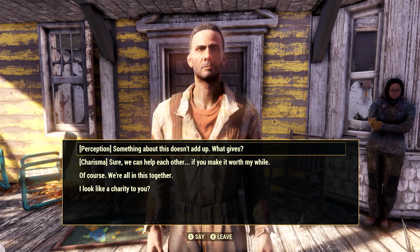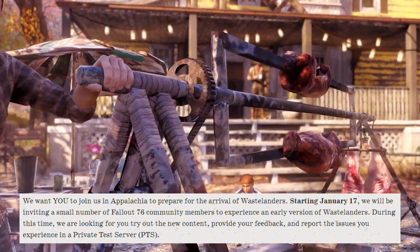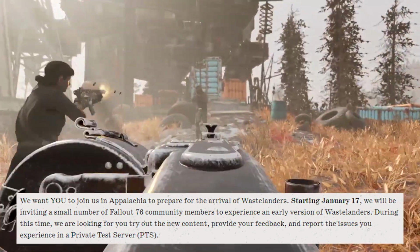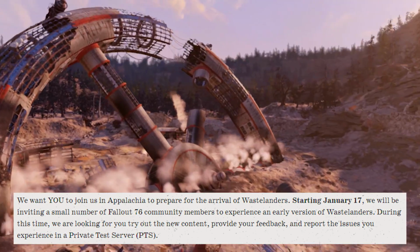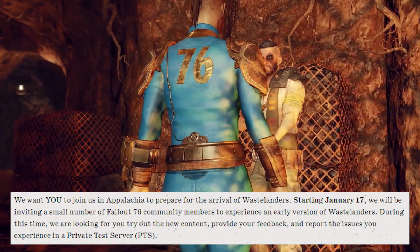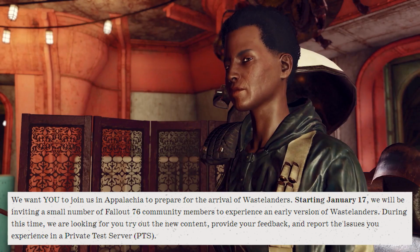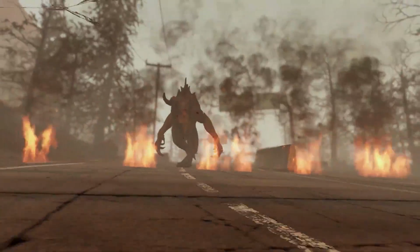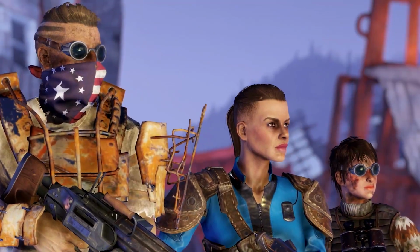Starting with the Wastelanders PTS article announcement, we want you to join us in Appalachia to prepare for the arrival of Wastelanders. Starting January 17th, this Friday, we will be inviting a small number of Fallout 76 community members to experience an early version of Wastelanders. During this time, we're looking for you to try out the new content, provide your feedback, and report the issues you experience in a PTS. As we'll see later on in the article, the opt-in date cutoff is tomorrow, so I'm sure invites will be going out starting after tomorrow.